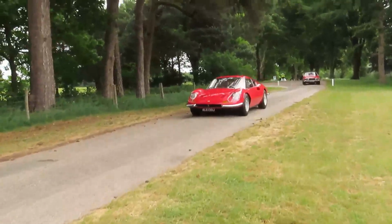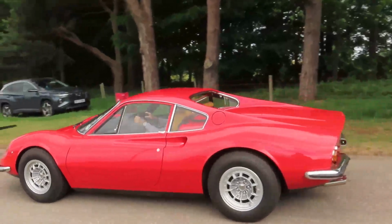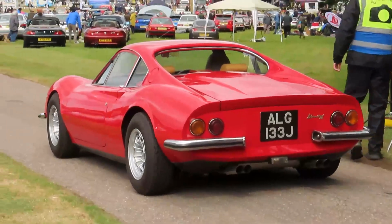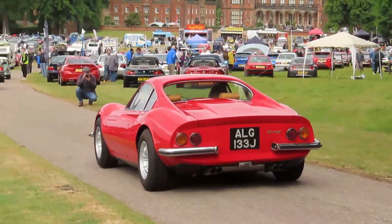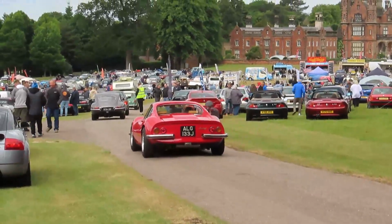Wow, a Ferrari Dino rolling in. Well, I say Ferrari Dino, it's not a Ferrari, it is just a Dino. Dino GT. Dino is a completely separate brand technically from Ferrari. Very cool to see that one out and about. V6 mid-engined.